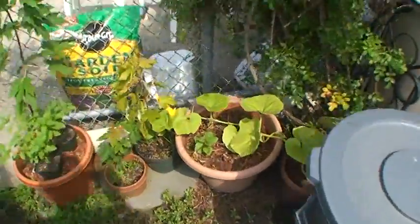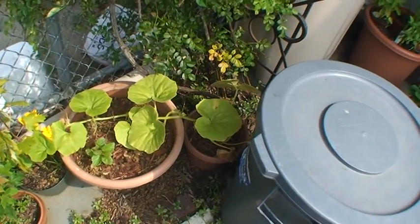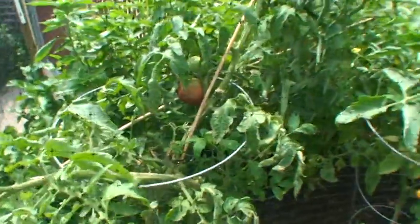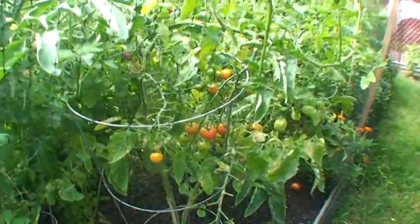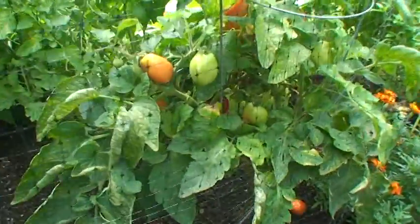Here was another squash that came out of the compost. This one I uprooted, planted in a pot, and it's doing pretty well. All right, let's see if you can see some tomatoes. These are the heirloom tomatoes, the black Krim. They look pretty ugly, but they have an interesting color and they taste terrific. Getting a lot of these cherry tomatoes, and as I said, Roma tomatoes.